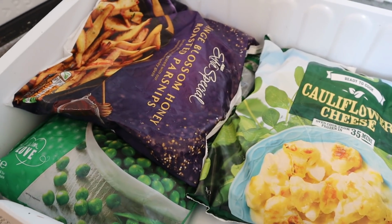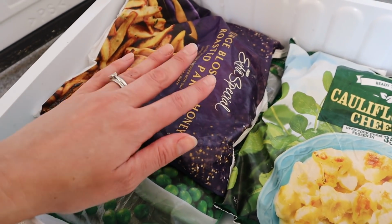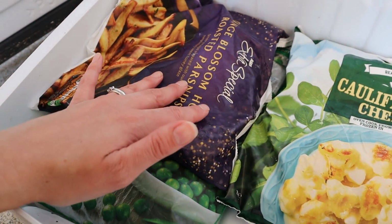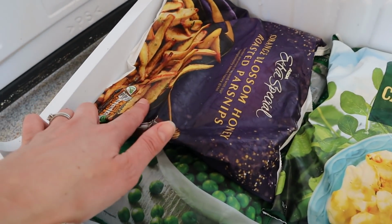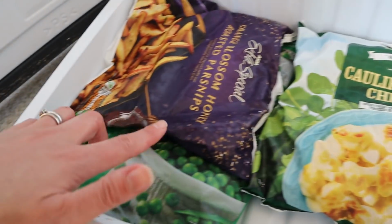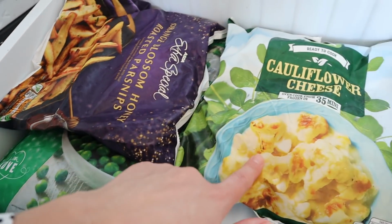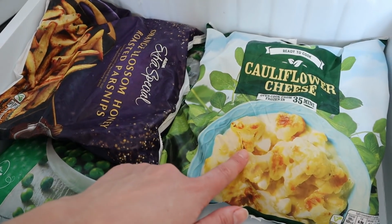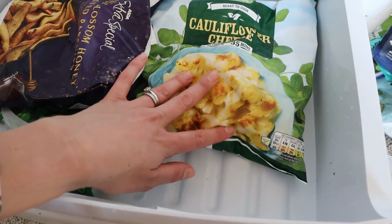So another good thing to have in your freezer, these are obviously quite spendy, but it does mean that we have fresh vegetables, well, frozen fresh vegetables whenever we need them. So we have got the parsnips and cauliflower cheese, and obviously peas is quite a normal kitchen staple for the freezer, but it just means that if we can't get to the shops, we are always going to have vegetables in the freezer.